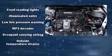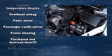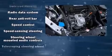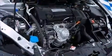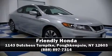This vehicle has achieved certified pre-owned status by passing Honda's comprehensive certification process, including an exhaustive 150-point inspection. We'd also be happy to help you arrange financing for your vehicle. Call now to schedule a test drive.